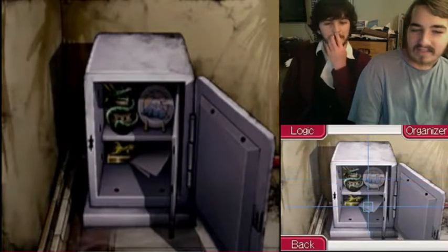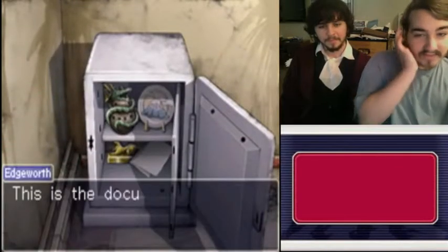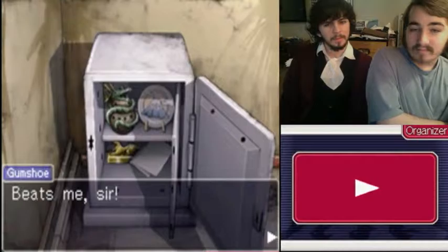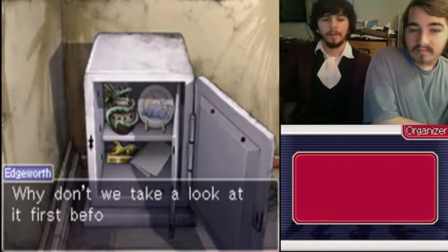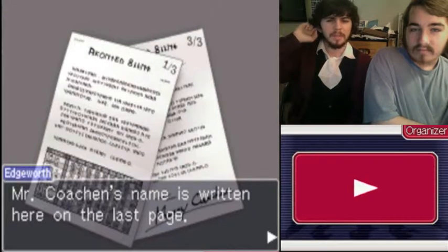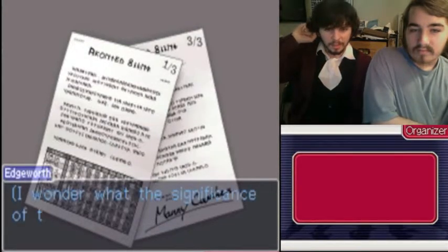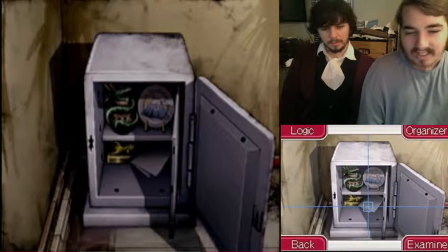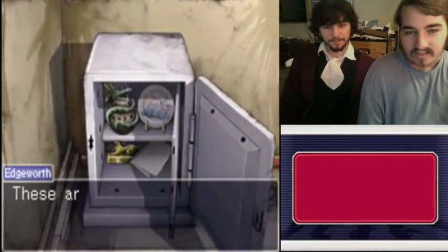Well, that was a new web sound. This is the document we thought was stuck earlier. I wonder what it's about. Beats me, sir. Why don't we take a look at it first before we give up, Detective? Mr. Cochin's name is written here on the last page. I wonder what the significance of this document is. That's it? I guess so.